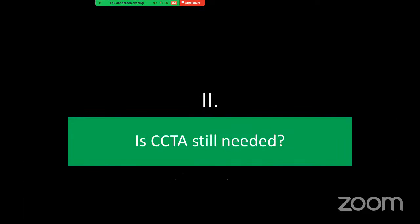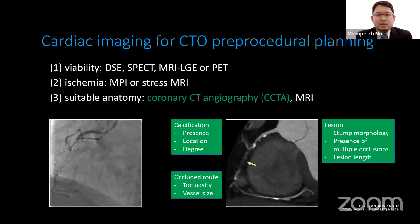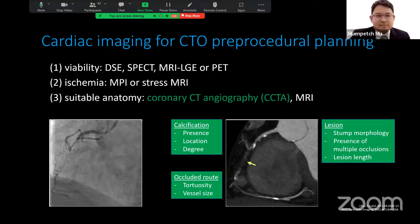So my next talk is about the need for the coronary CTA. Talking about the pre-procedural planning for the CTO, I think the coronary CT angiography plays the most important role. And the CT can tell us about the presence, location, and degree of the calcification. And we can know the vessel size and the vessel course, about the tortuosity of the vessel from the CT. We can assess the stump morphology and the presence of multiple occlusions and lesion length from the CT information.